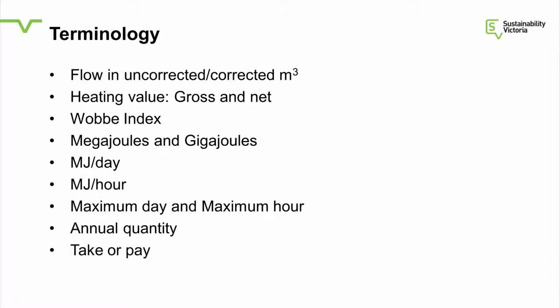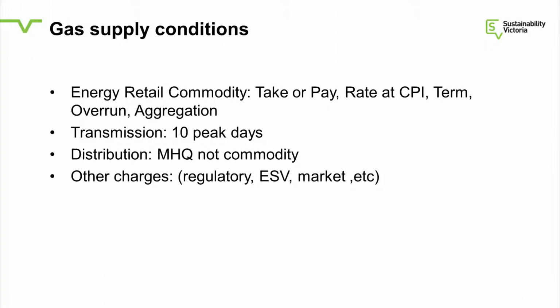Most retailers will charge you for the amount of gas you use in your contract, gigajoules or megajoules of gas, and also how much your peak day is. How much gas you're going to use in any one day, your peak day, dictates the price. So it's important to manage that peak day for the retail component of the price that you'll be offered. I'll talk about these things in a bit more detail.